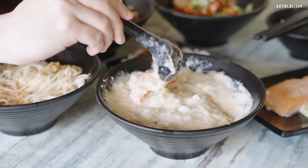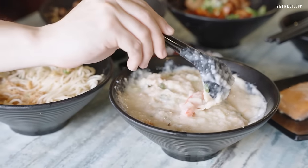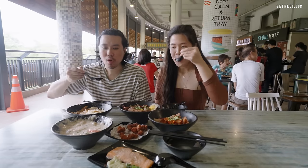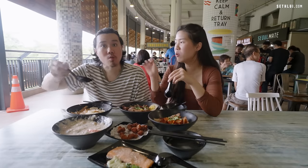If I'm not wrong, the scallop. There's this mock crab stick. I saw a clam. Definitely some kind of shellfish inside. It's very thick, yeah. So nicely cooked. It's just right. It's like a seafood congee, right? I think what could go wrong is it's too fishy. But I think here it's just right. Seafoody without being too much.